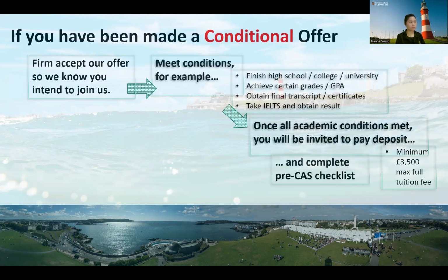At this time, you're also asked to complete a pre-CAS checklist. What's that? Or rather, what is a CAS? Maybe a good question. So, a CAS is a confirmation of acceptance for studies. And the translation of that I like to use a lot is electronic visa letter thing. Yes, that's a very technical term, electronic visa letter thing.